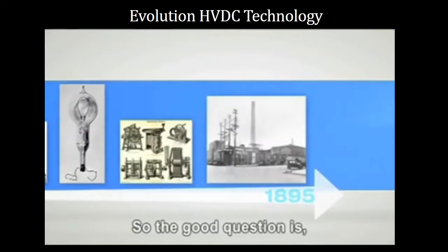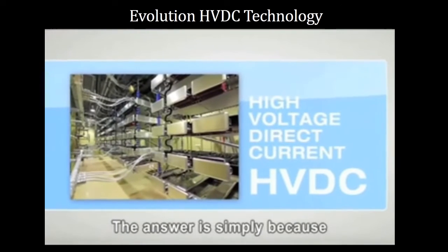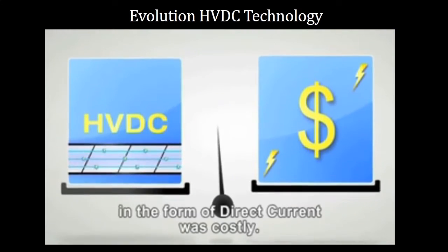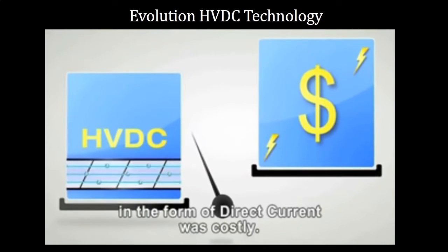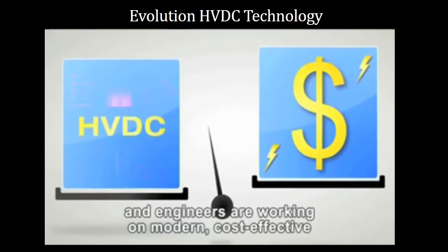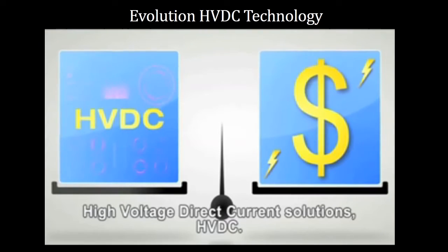So the good question is, why wasn't this option chosen earlier? The answer is simply because the technology to transmit electricity over long distances in the form of direct current was costly. Today, the cost of energy is being questioned, and engineers are working on modern, cost-effective, high-voltage direct current solutions, HVDC.